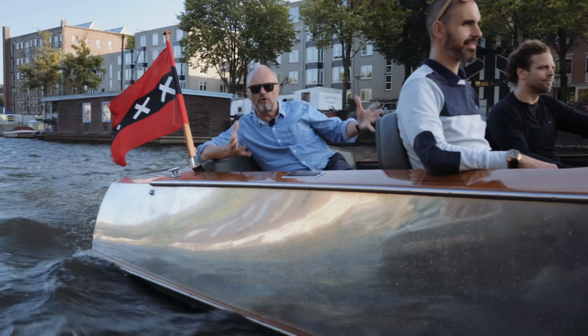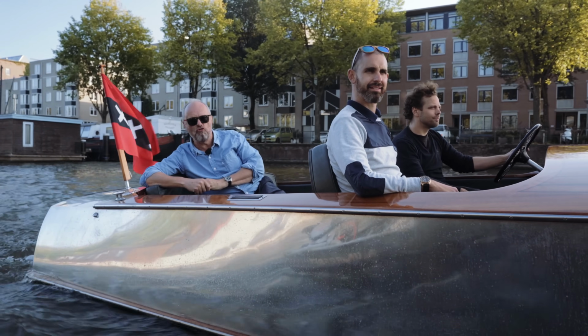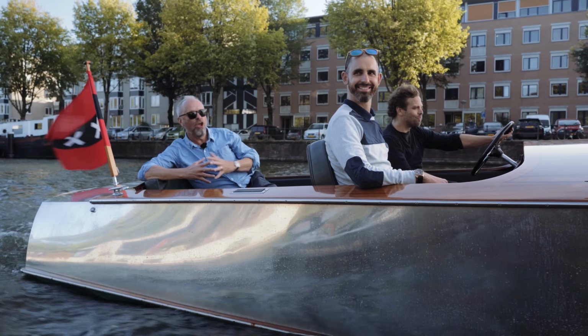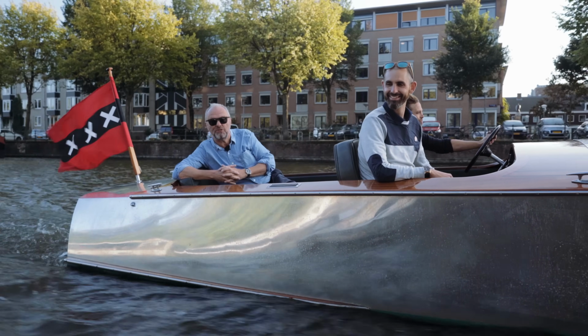Now, we're in a beautiful speedboat, but as you might be able to tell, it's not going. I mean, I can do that sound to make it more realistic if you like. It's silent because it's electric.